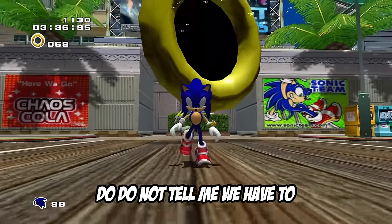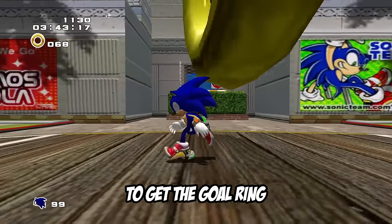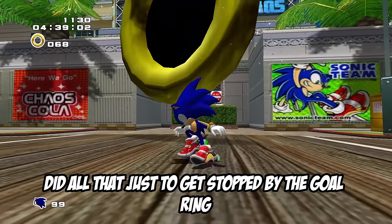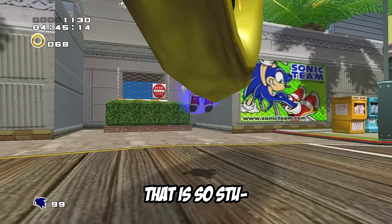Do not tell me we have to... Are you kidding me? No. No, we do not have to jump. No, we don't. We have to jump. To get the goal ring, we have to jump. Look at this. I'm literally touching the goal ring, and we have to jump for it. I did all of that just to get stopped by the goal ring. Are you kidding me? Look at this. I'm literally touching it. Sonic is touching it with his top wheel. That is so stupid. Next game is Sonic Heroes.